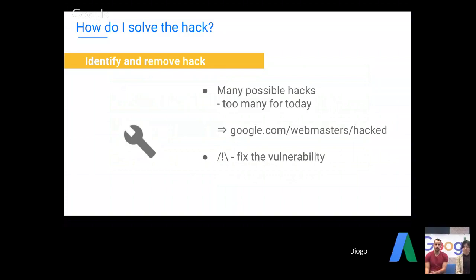So it's important to be sure, by the time you're telling Google that you fixed your website and putting it back online, that you found that vulnerability and that you're sure it's been taken care of, and that you've checked through the rest of the site and there's nothing else that can be exploited from here, so you're safe.